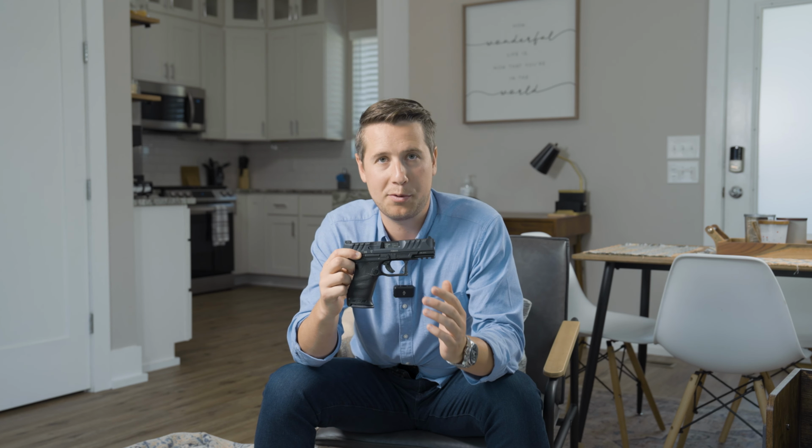So I'm sitting here with this Walther PDP. It's a great gun, but it's worthless for concealed carry if you don't have the right holster. Now there's no such thing as a holster that'll work for everyone, but over the years we've gotten a lot of feedback from our customers that's taught us how to make a great holster for concealed carry for both appendix and behind the hip carry.